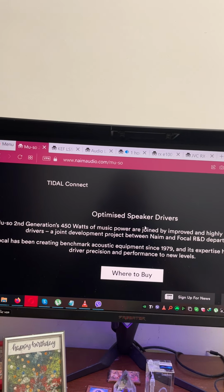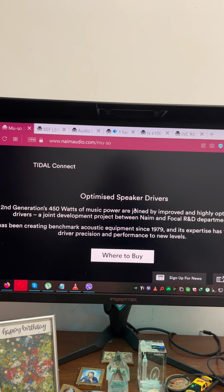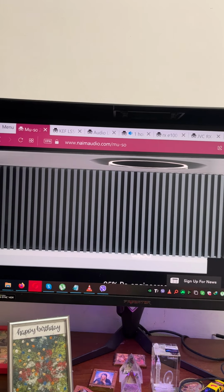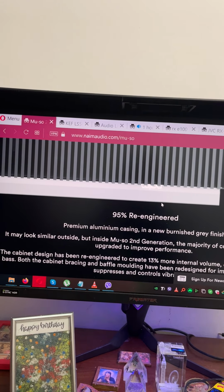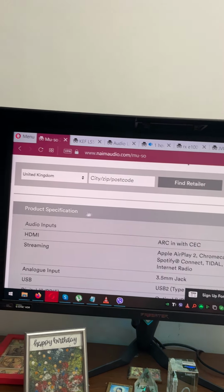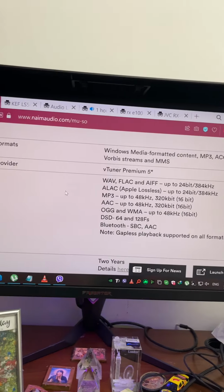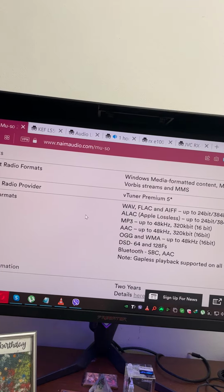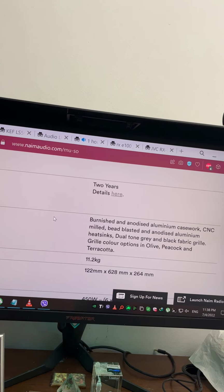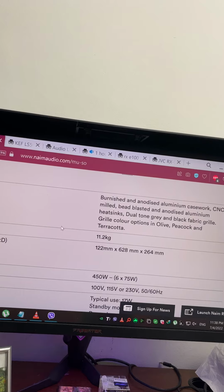It's 450 watts of music power. Again, between Focal and NAIM, they join forces together. Here is how it looks. For me, it's small. It has a passive radiator grill on the back and a premium aluminum casing. Here we have the product specs. I can also use a cable if I like. Here are the formats, as you can see, 320 MP3. I use MP3s most of the time. 2 years of warranty. Burnished and anodized aluminum case with chassis mat, an aluminum heatsink, dual tone grain, 11 kilograms.